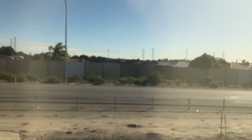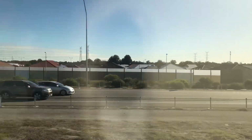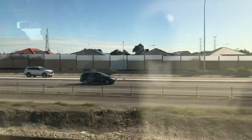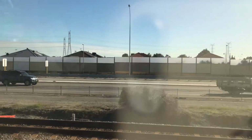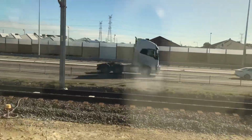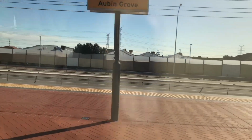Now Aubin Grove, the bus terminus is a little bit far because the station is in the middle of the highway here. So that's why the bus station is actually over there where the houses are, which is just over there. That's why the buses terminate over there, which is a pretty good spot for them because it's pretty big and wide open with a decent amount of routes here. All of the routes here are pretty garbage, but there are routes here, and the most used is probably going to be the 535 or 536 or the Atwell routes.